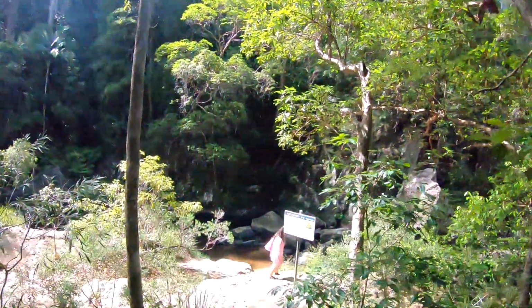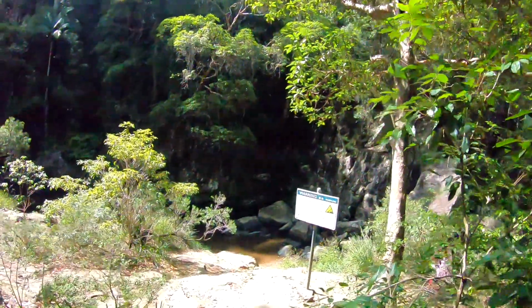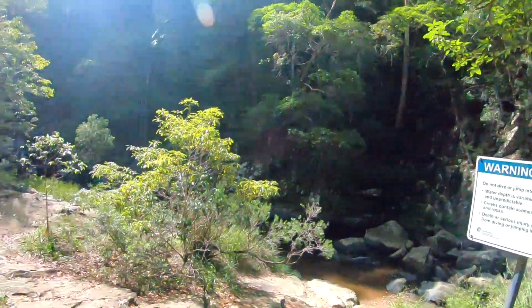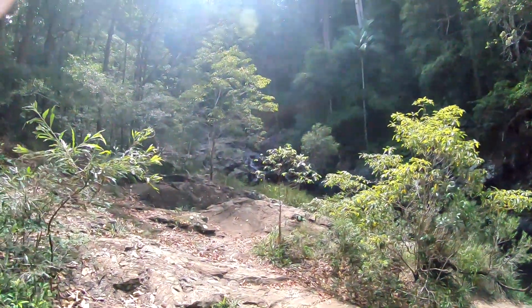Just here at Booloumba Creek Falls now. It's about a 1.5 kilometer walk down. So I'll show you some videos. Pretty nice area. Water's a bit black.